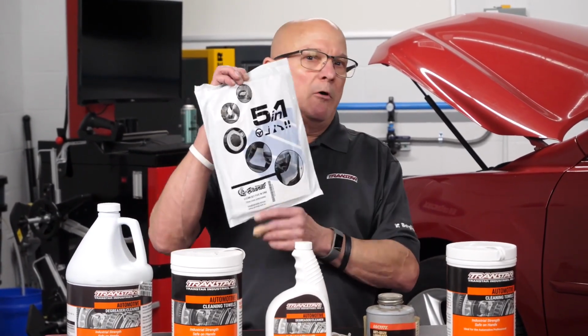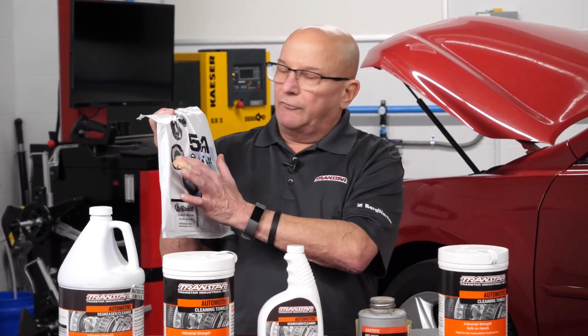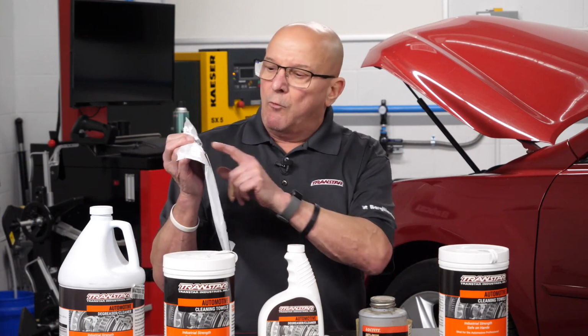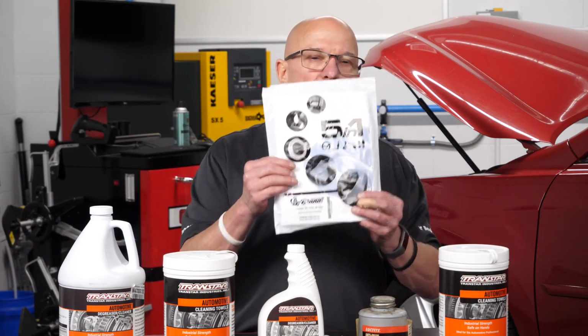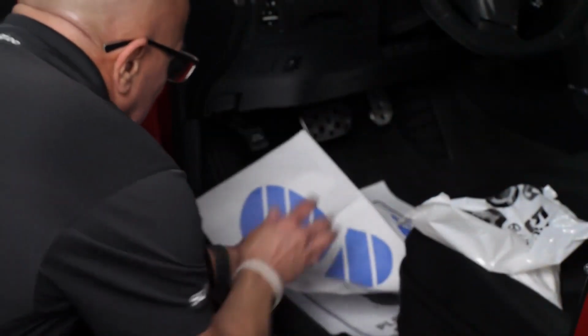It's the 5-in-1. It has a seat cover, a floor mat, a steering wheel cover, and two tubes. One you can use on the park brake and the shifter. One you could use maybe on a door handle and the shifter. When the customer sees you come out with this, it gives them faith that you're going to take care of their car because you did it right from the get-go. This is a great thing.